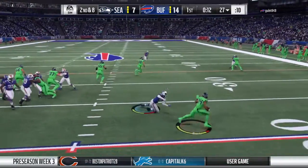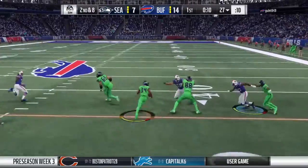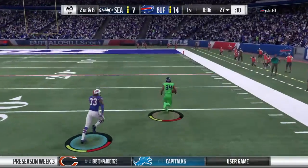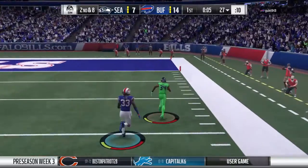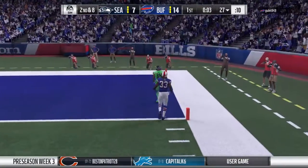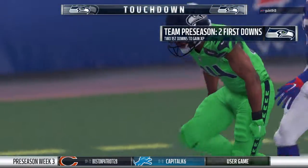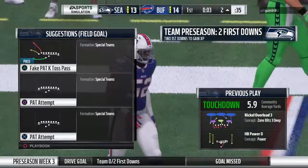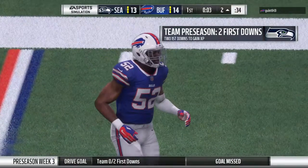They stay on the ground. Rawls again. Room here to run. He finds an opening past the 40. There goes Thomas Rawls. Past the 20. And all the way in, touchdown Seattle. Thomas Rawls with his second touchdown of this opening quarter.